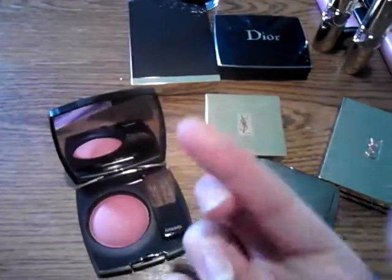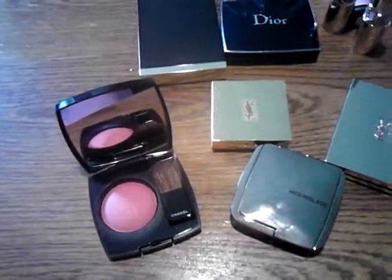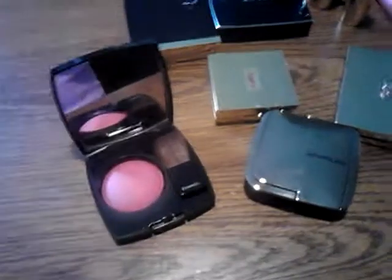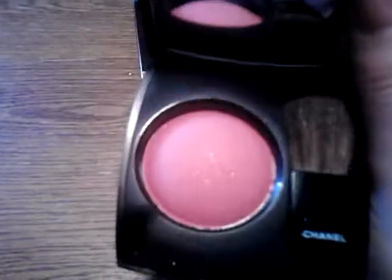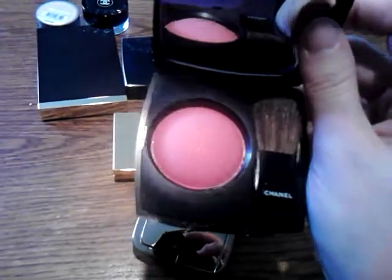Okay, so I'm going to swatch this baby for you. It looks like NARS Angelica. That right there. And that's it, right there at the bottom. Not as shimmery as NARS Angelica on the skin, but definitely there. So beautiful. Oh, I gotta smell it again. Oh, that smells so good.